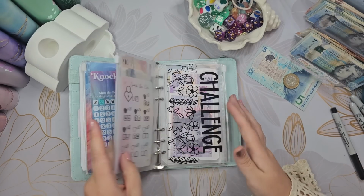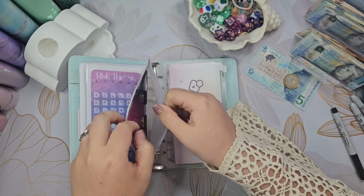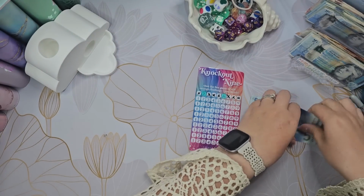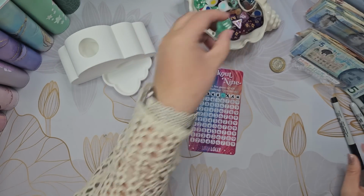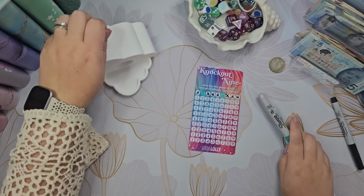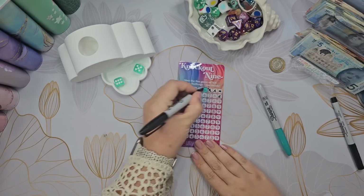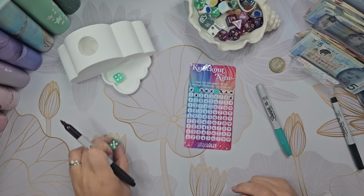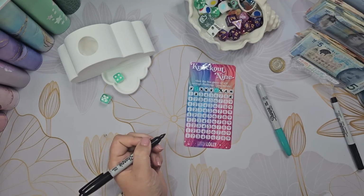I think yes. Okay, so let's do knockout 9. So we need 2 dice and 2 pens. So that's 11, starting off strong. So 9 and 10, 11. I shouldn't say that because then I jinx it. Oh, that's 10. So 8 and 9, 10, 11.